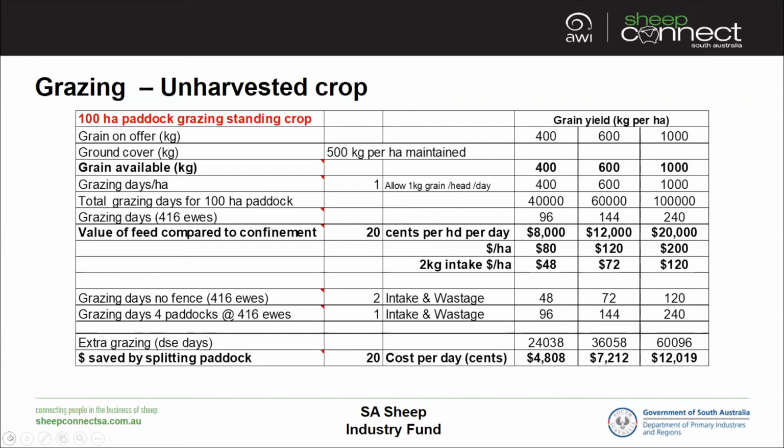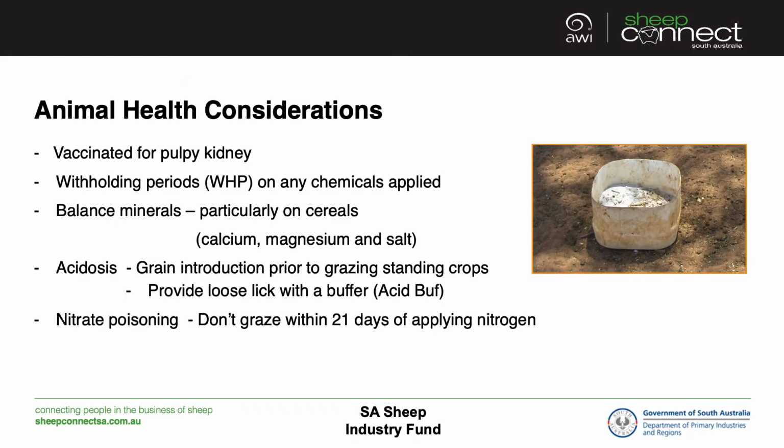And the one there, by splitting the paddock up, we can get an extra, for 400 kilos of grain, we can get an extra sort of 24,000 grazing days, which is valued at about $4,000 to $5,000. And if there's more grain on offer, you can see that we're going to get a lot more extra grazing days and an extra sort of $12,000 return by actually splitting that paddock up with some temporary electric fencing and improving your grazing management.